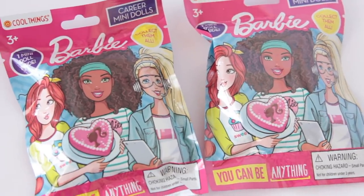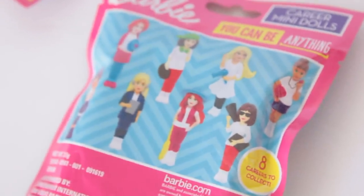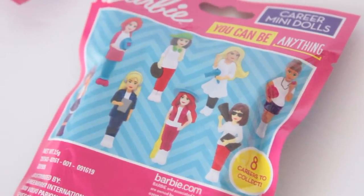Then I got these Barbie blind bags. They're career mini dolls, and they have the Barbies on the back of them. You can see which ones you can get. I used to love going to McDonald's back in the day and getting the Barbies in the Happy Meal. They've changed the way they are. I think the ones I had back in the 90s, the hard plastic ones, were way better. Now they're kind of soft, and they have not real hair, but hair that you can actually do things with, versus the hard plastic. I think the hard plastic is like 10 times better.